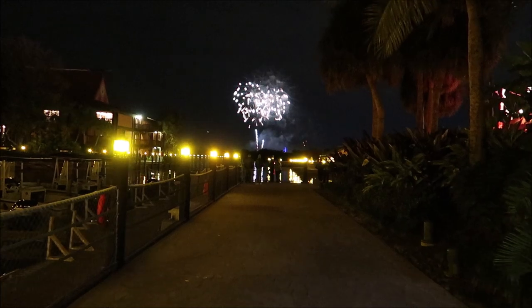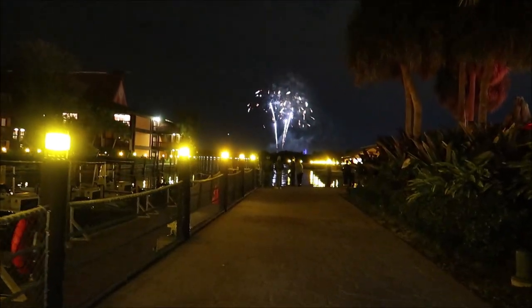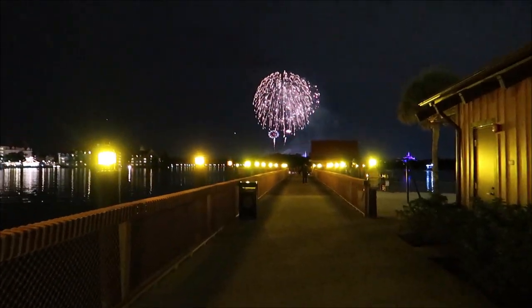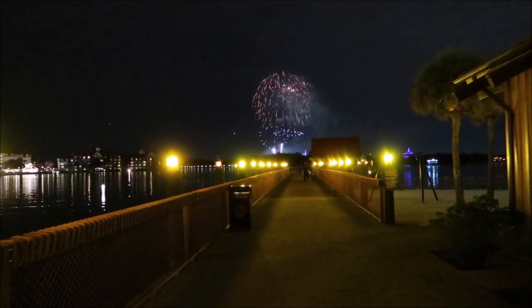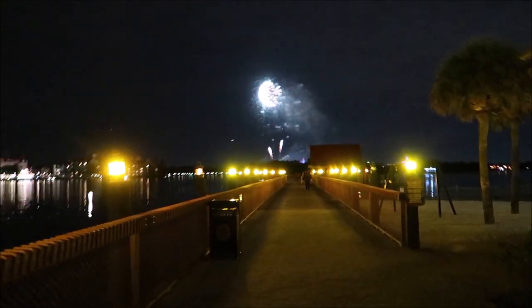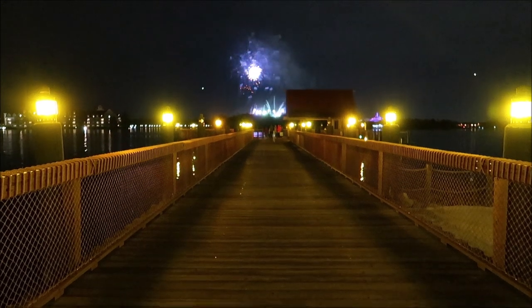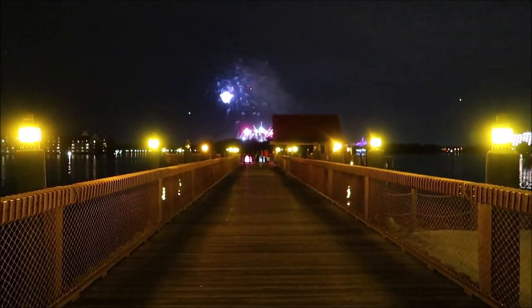Ooh, Moana! See, we were by speakers. That's exactly where we were, but I think the speakers are broken. Ooh, I kind of like the view from here. Well, this is pretty, because the dock is like acting like a runway to the fireworks.